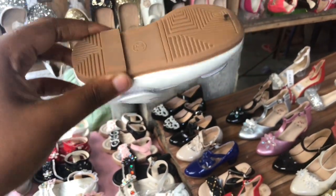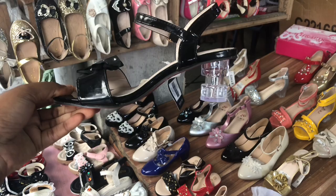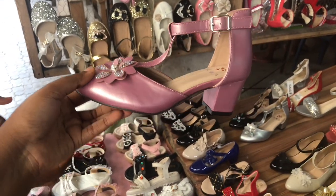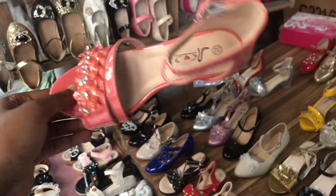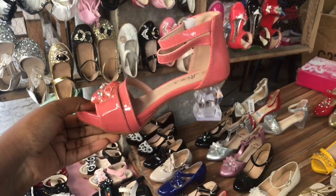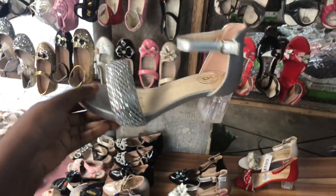This one is 2,500 naira. This one is 2,500 naira as well. How do you say this one? This one is 3,000 naira. What of this one? This one is 4,500 naira. Okay, this one is 4,000 naira. Comes in different colors. How do you say this one? This one is 6,000 naira. This one is also 6,000 naira.